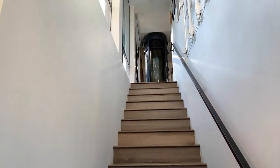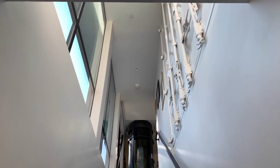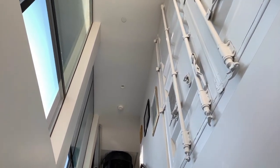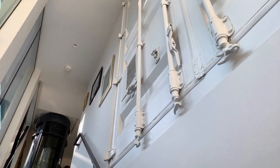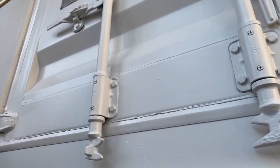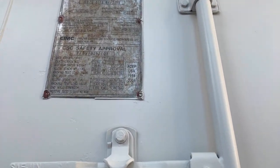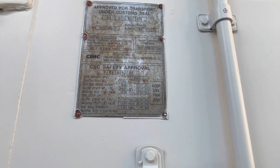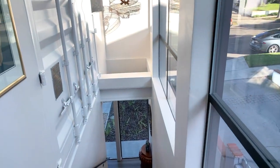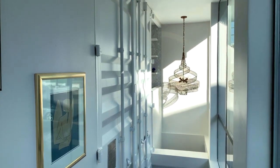So let's head upstairs. You can see the elevator at the top of the stairs and this container door. Since the city wouldn't allow us to show any of the raw container on the exterior of the second floor, we used a container door as an architectural element, and we kept the original tags on the door for authenticity, and then we strategically placed them in front of large windows so they can be seen from the street. It turned out to be one of our favorite architectural details in the house.